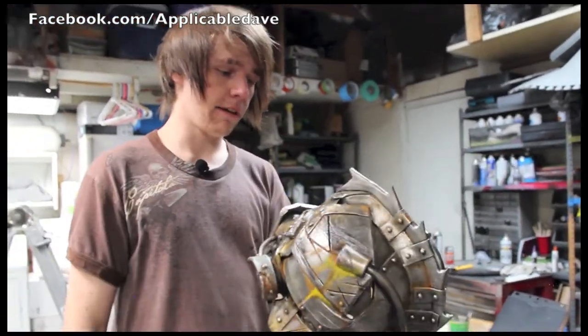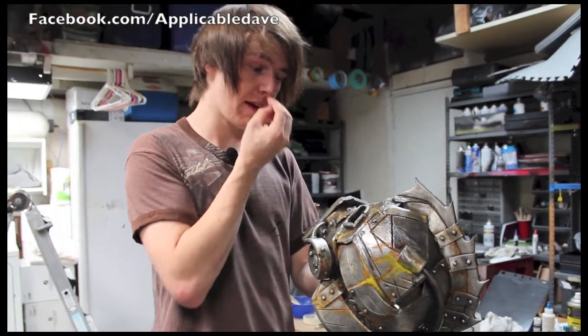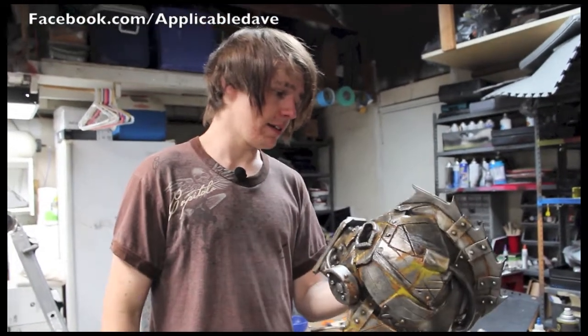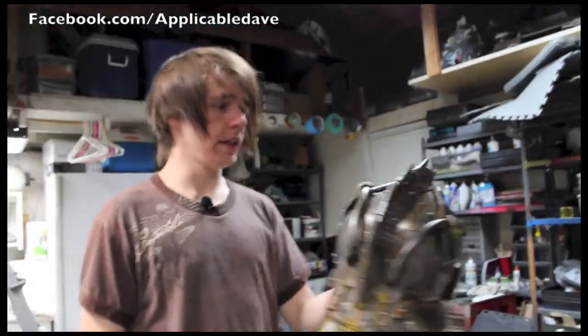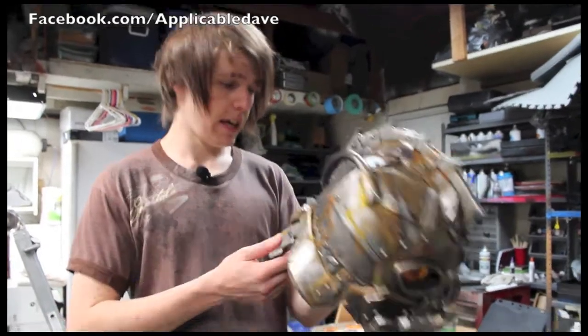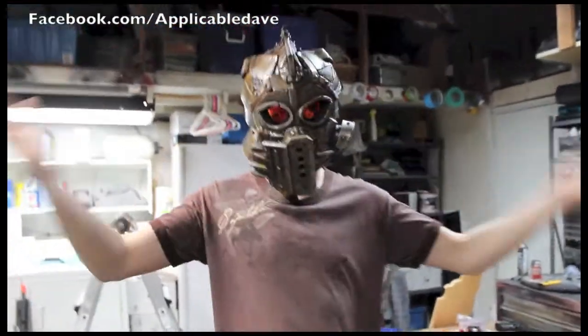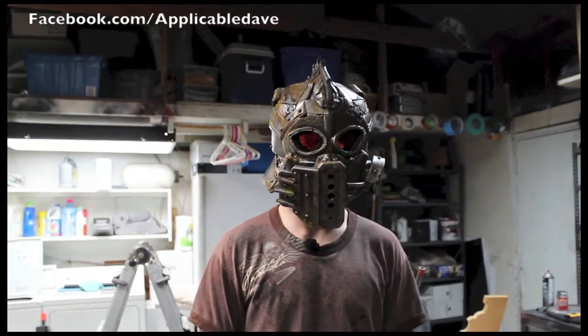I then used a Plasti-Dip spray, kind of like a rubber spray coating, to seal the entire thing. Used a dark metallic paint to go over it as my base paint. And yeah, just started weathering and detailing and rusting and all that from there. That's it. And it fits like a glove. There you go. It actually works pretty well.